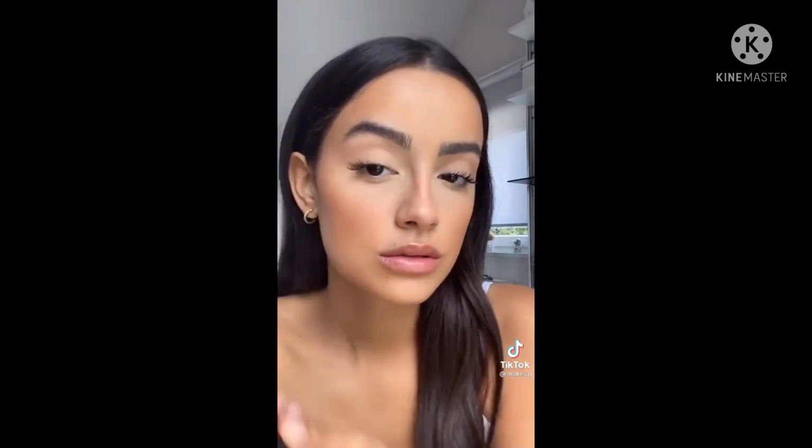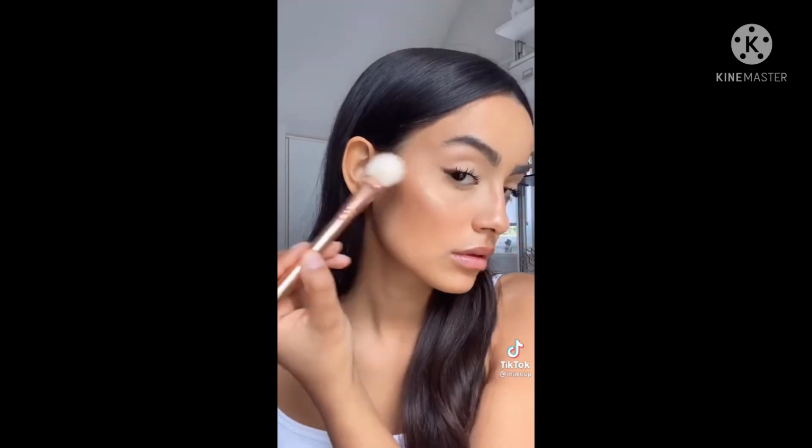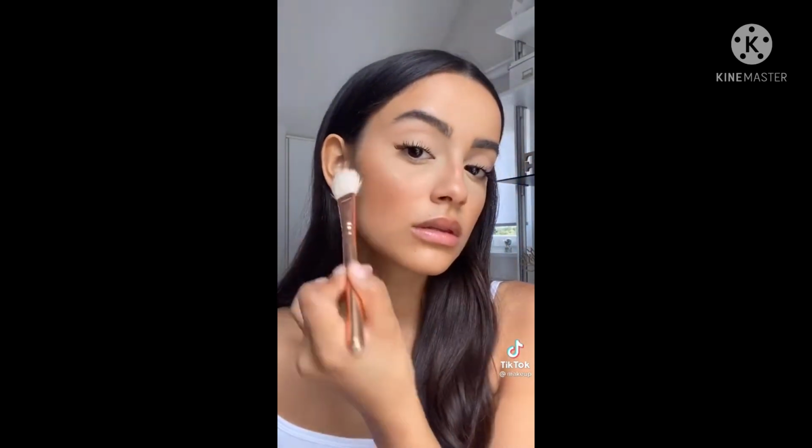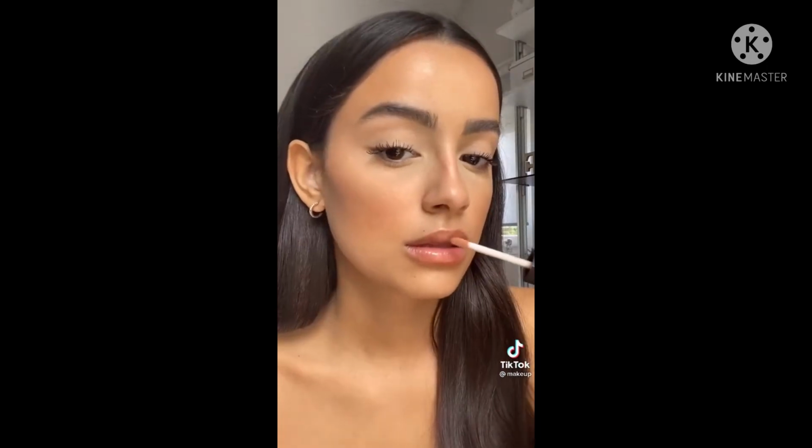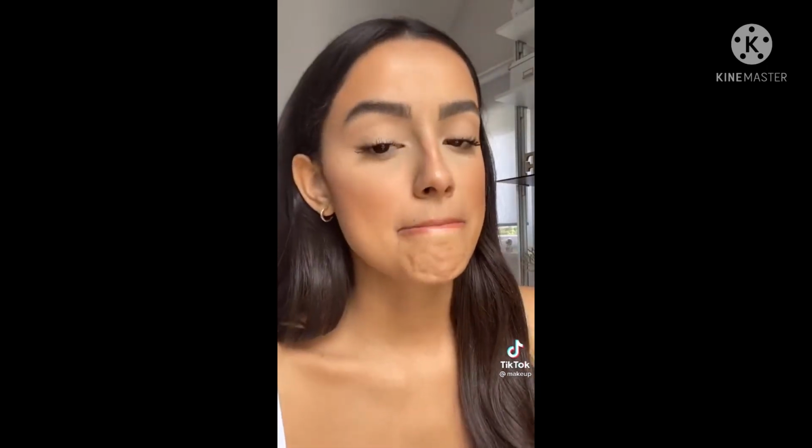Sometimes we add false lashes. Nude eyeliner to make our eyes look more awake. We add highlight because we love looking like a glazed donut. Lip pencil to make your lips look more pouty. Lipstick because it's fun. And lip gloss because it's really shiny and pretty. Then we lock it all in with setting spray, and if you're extra, you use a makeup band. So next time you see your girl, appreciate her makeup because now you know how much work.